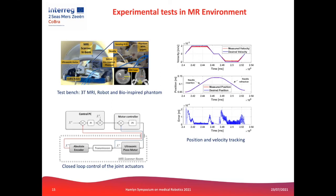Here we are exactly inside the MR environment, autonomously inside the scan. We can see that the measurements, for both position and velocity, are less disturbed in such an environment, and allow us to make an accurate control in closed loop.